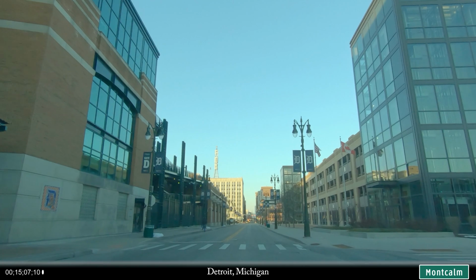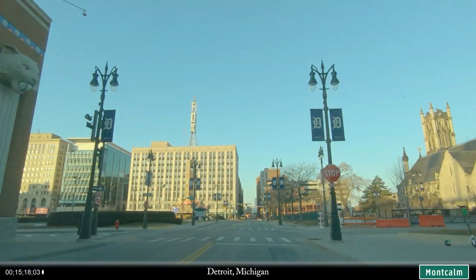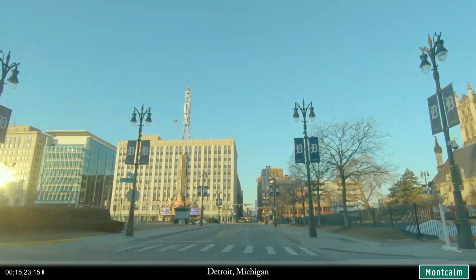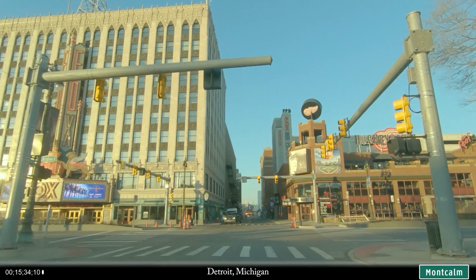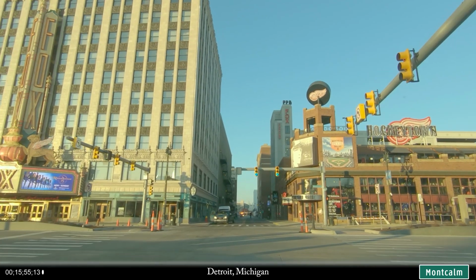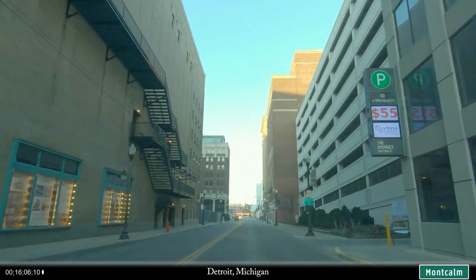Ahead, you will see the Fox Theater on the left, a venue in which my ancestors helped build the original structure, built in 1928 and remodeled in 1988. If you have a chance, you should go see a show here while you're in town. And the Hockey Town Cafe is on the right, made famous by the NHL's Detroit Red Wings dynasty from the 90s to the 2000s.